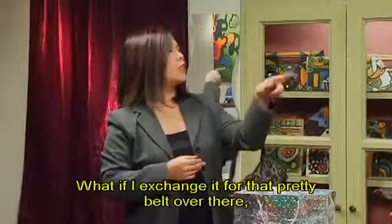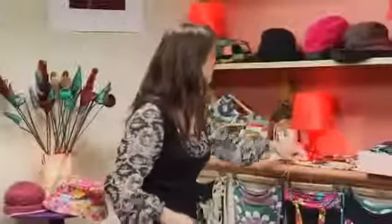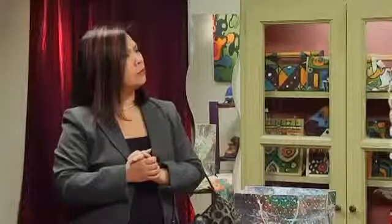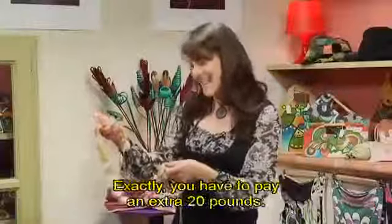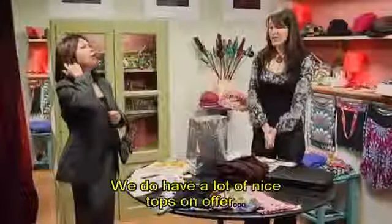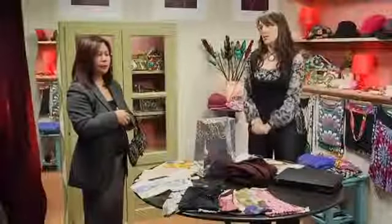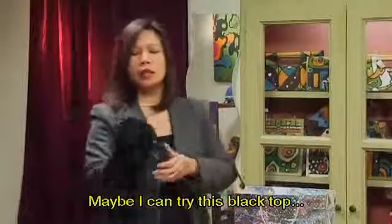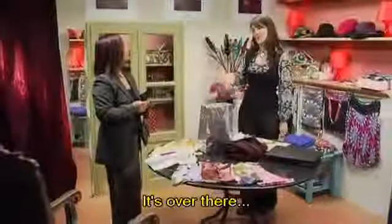Well then, let me think. What if I exchange it for that pretty belt over there, the one with the shells? I'm afraid there is a price difference. You mean that belt is more expensive than these trousers? Exactly. You have to pay an extra 20 pounds. Oh my. We do have a lot of nice tops on offer. Okay, let me see. Maybe I can try this black top. Where's your changing room? It's over there.